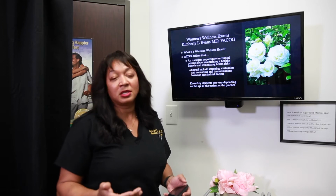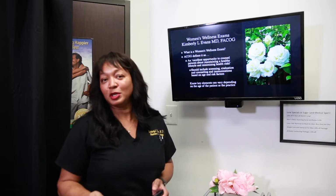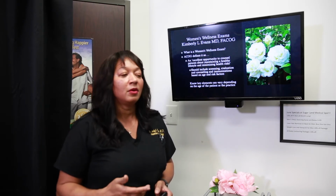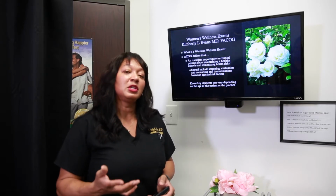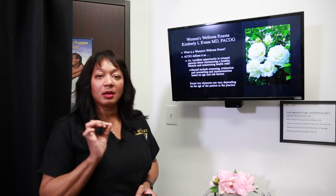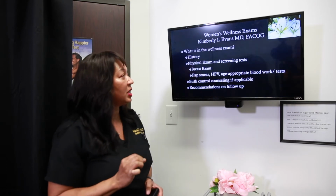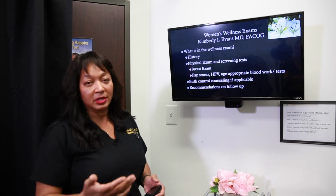So do know that every woman is different. If you have a patient that's coming in for a wellwoman exam at 18 years old, we don't start doing pap smear screening yet, but we are more concerned with age-appropriate things such as STD screening. Versus if you have someone coming in at 44 years old that's bleeding, we'll certainly be worried about different things along with her wellwoman exam to be able to address those issues. So again, the key elements are going to vary from patient to patient, as well as from doctor to doctor.